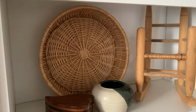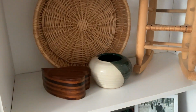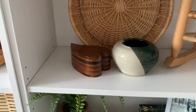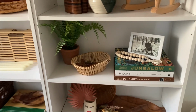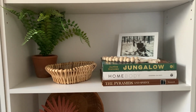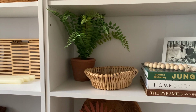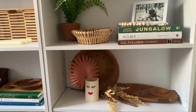And then another wicker basket back here, round, pretty shallow. And then a ceramic container, and also this wood heart, a decorative wood heart. Cute for Valentine's decor too, actually. And then on the shelf below that, pretty much all of these are my own personal items. So my books, this little DIY garland that I made, another photo of Skylar and I from so long ago, and then a little basket there that I'm keeping, kind of like bamboo tiki style.